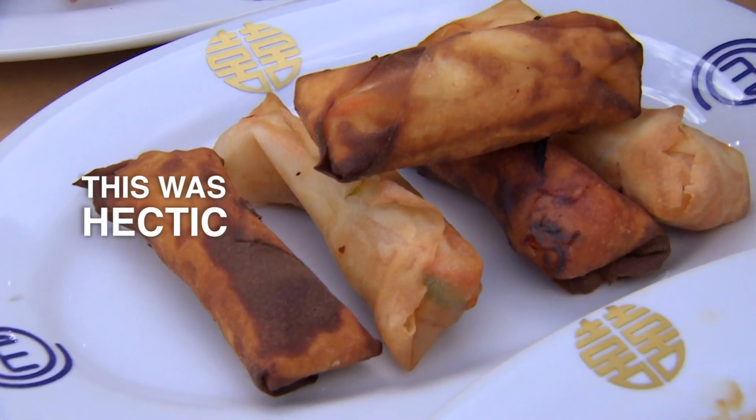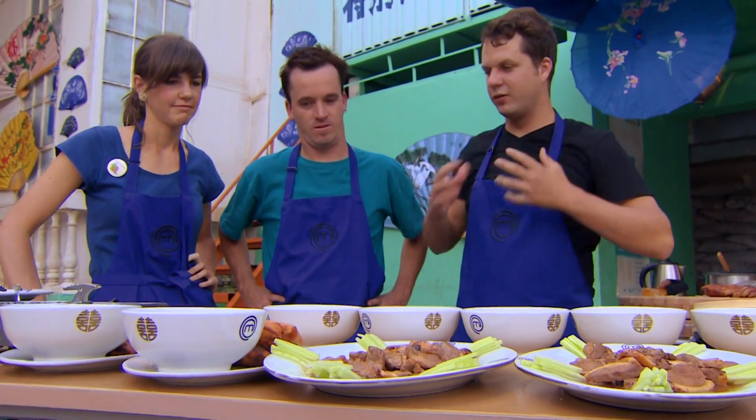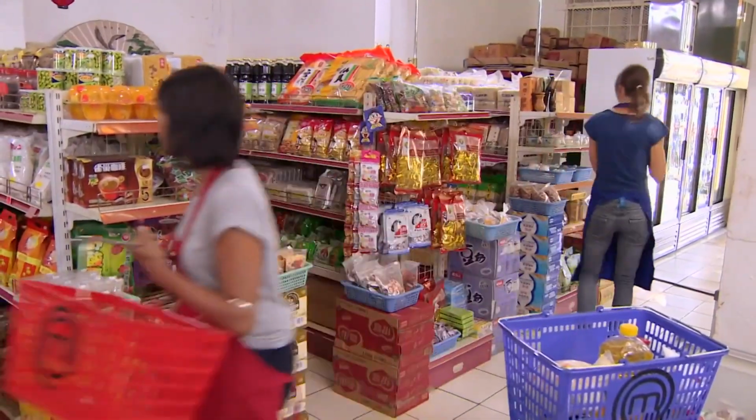Because this was hectic. In the beginning, we were a little bit rickety. Yeah, we didn't know who was doing what. And, you know, I'm looking in front of it now and it looks good. Just take a big one. Okay, let's go.